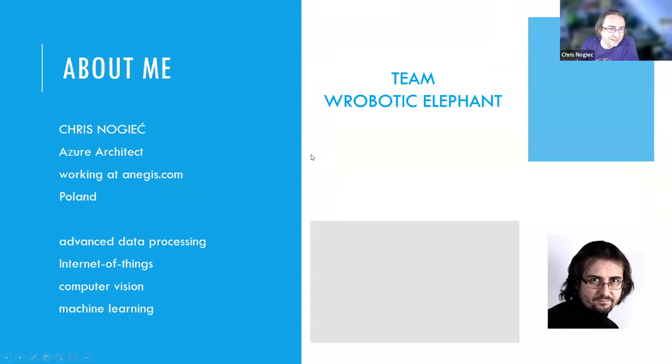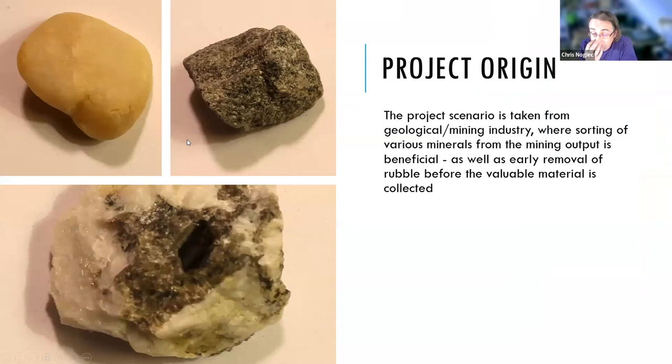So this is me, and the project I worked on was the smart conveyor belt operated by computer vision and AI algorithm, AI models. And the project origin was, the scenario is taken from the geological mining industry. I personally am not involved in mining or geology. However, I have a good friend that is a geologist who kind of got me interested in this kind of theme.